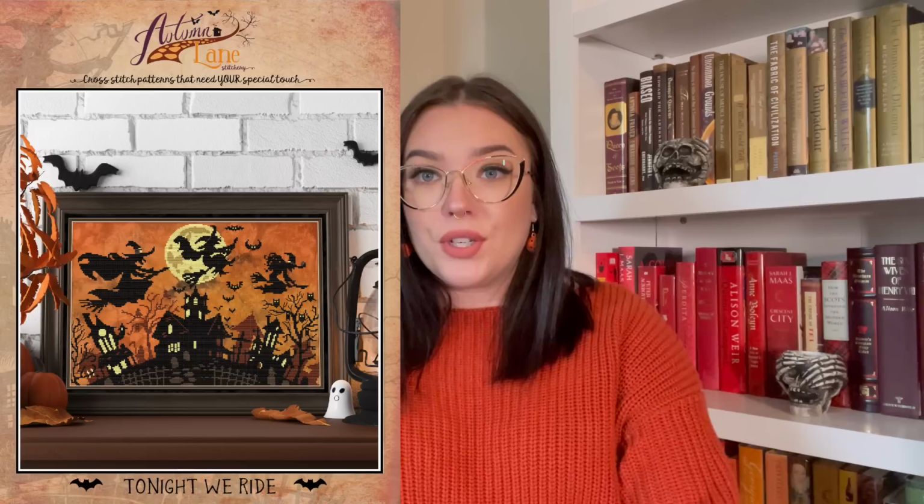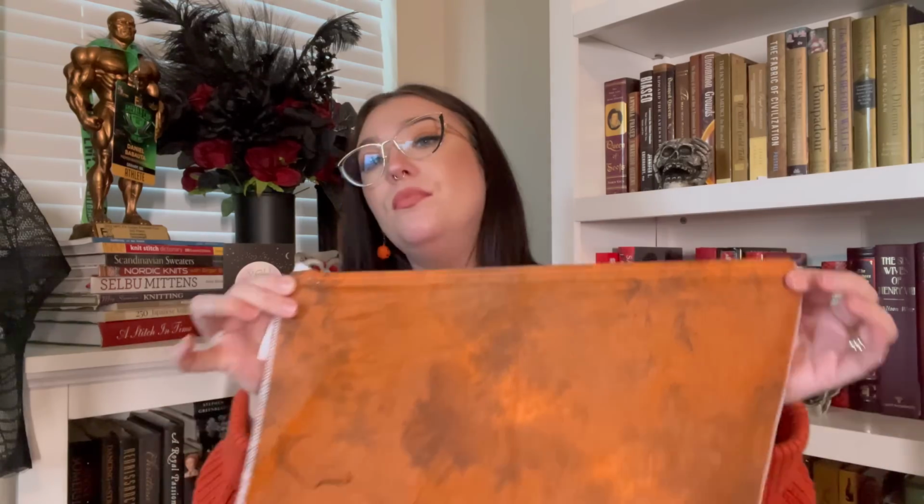And this is Tonight We Ride. It's a brand new pattern that came out from Autumn Lane, and I am stitching it with all the called for DMCs. I'll pop a picture on the screen of the pattern itself. And I'll also pop a picture, because I think I do have photos of where I was with every piece I'm showing this time, hopefully. But this one I am stitching on an 18 count Pumpkin King Aida.